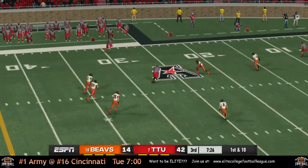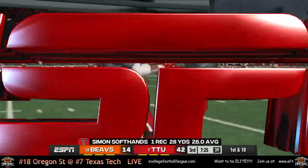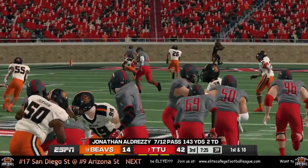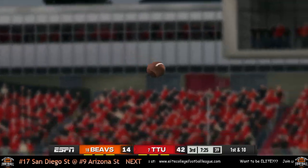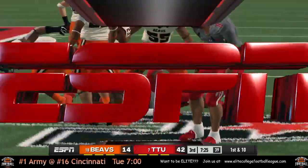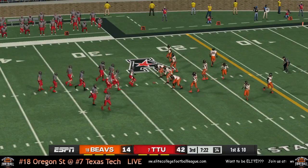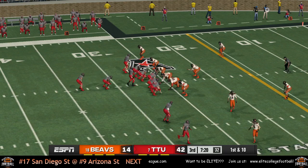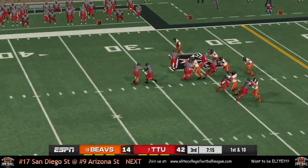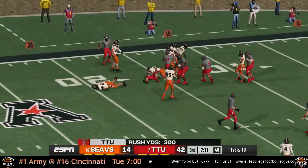He zips it out to the left. And he's got his receiver. It's the sophomore. That's good enough for another Texas Tech first down. First down, 10 to go. Ball on the 26. Makes it to the 14.